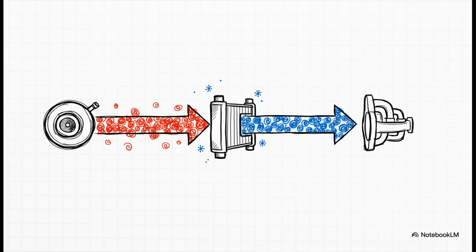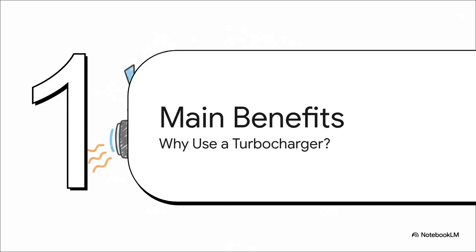And hey, by the way, this whole process is why you sometimes hear about turbo lag. That's that tiny delay you might feel before the power really kicks in. It's just the time it takes for the exhaust gas to get that turbine and compressor spinning fast enough to do their thing.